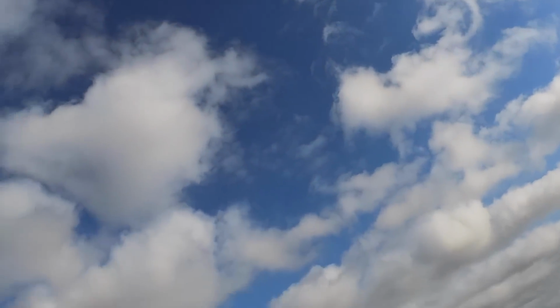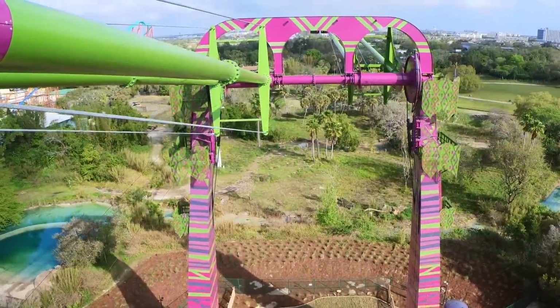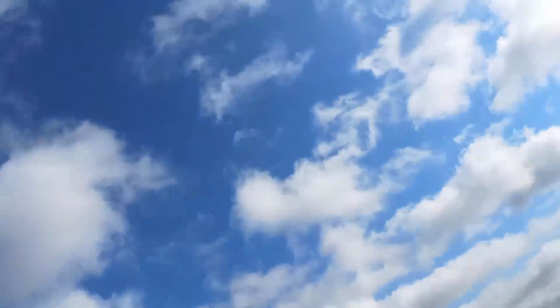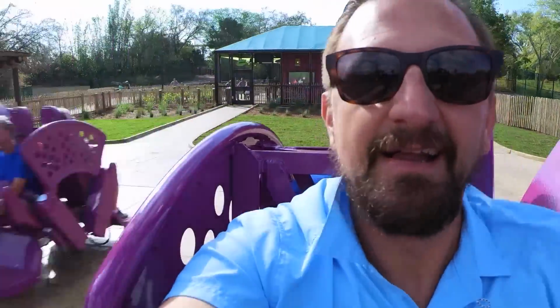But we're looking straight up at the sky, almost backwards. Holy cow. We do go past forward just a little bit. If I look at the swing right there, we're a little bit past it. Whoa! Oh my word! It's a good time right here. Woo! I like it. And now we're starting to slow down. Ride is coming to a stop.